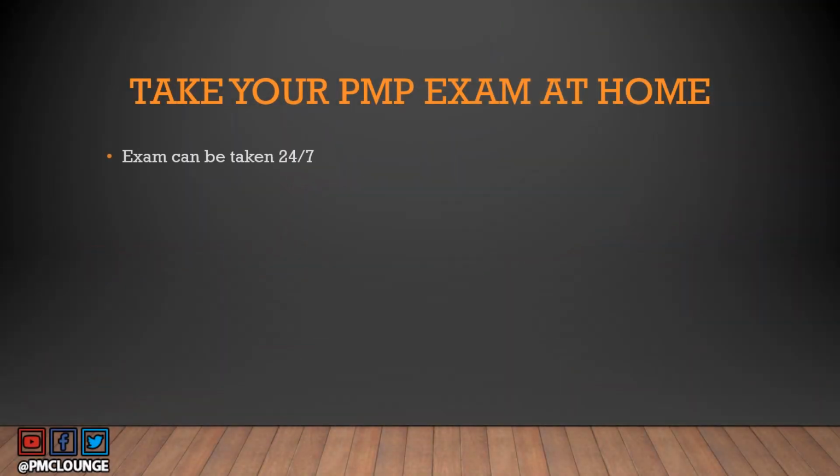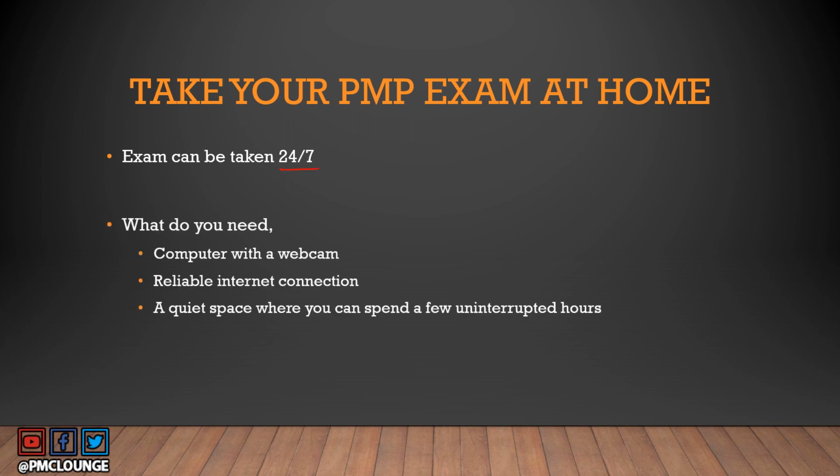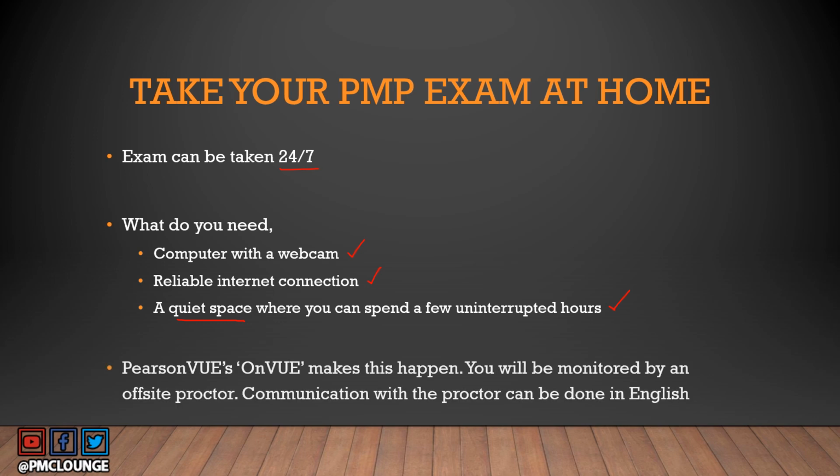So how does this work? You can take the exam 24/7, anytime, any day of the week. What do you need? You need three things. You need a computer with a webcam, you need a reliable internet connection, and you need a quiet space where you can spend a few uninterrupted hours. So these are the three things that you need to be able to take the exam from your home.